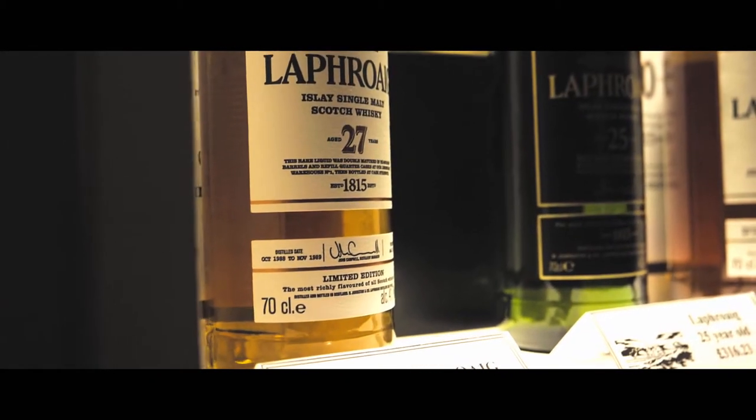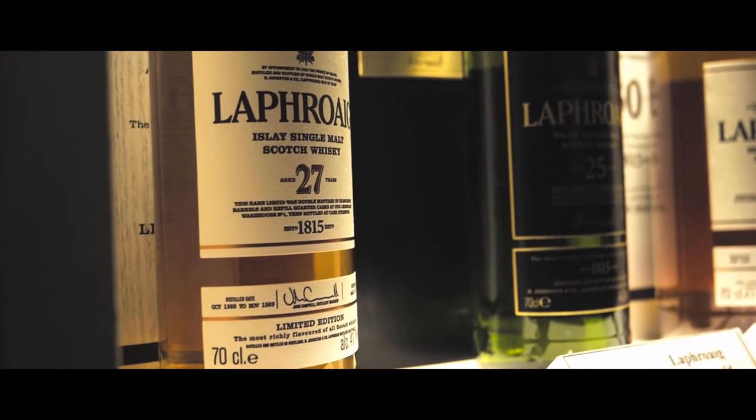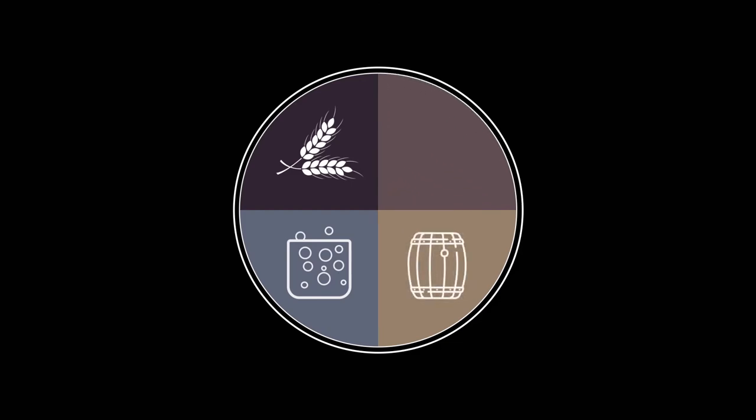But what is it that makes a Laphroaig into a Laphroaig? What distinguishes it from, let's say, other Islay whiskies? Let's again have a closer look at the four impact compounds responsible for a whisky's outcome: malting, fermentation, distillation and cask maturation.